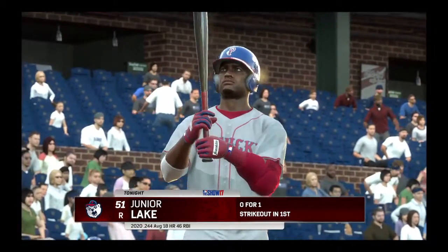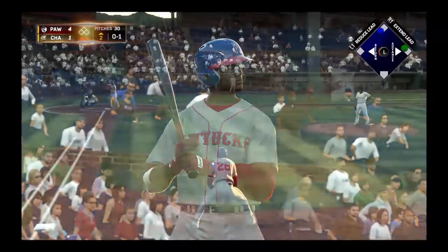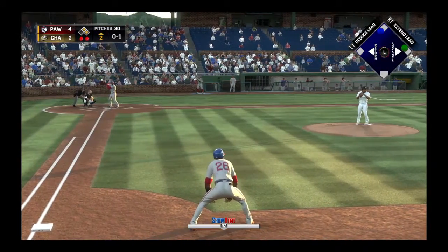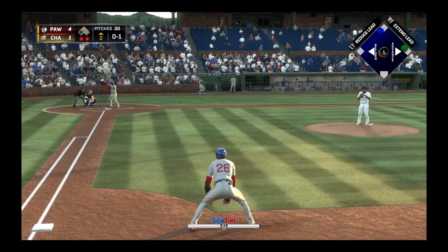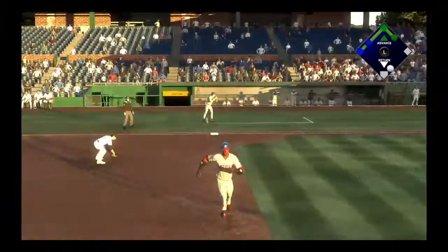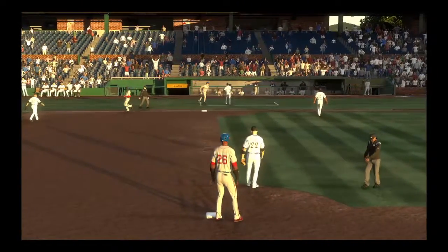So stepping in, Junior Lake. 0 for 1 here in the early going. 3 runs already home here. Weak roller right side. Fielded cleanly. And he'll step on the bag himself, and the inning is over. So they pick up 3 runs.